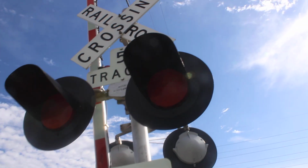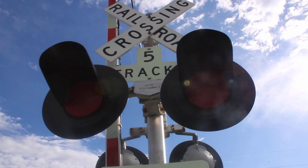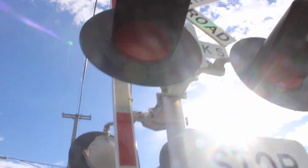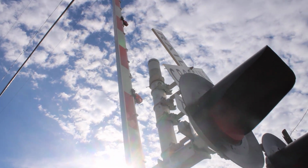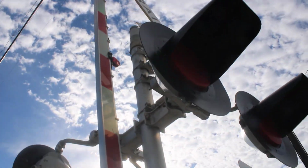And for the lights, we got two pairs of State Train GE uniform LEDs sitting on Rayco light brackets. And for the bell, this has a low-pitch Siemens electronic bell, and this signal also features Rayco LED gate lights.